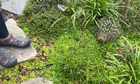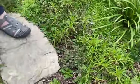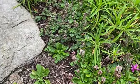Mostly what I have out here is white mazes, which blooms white, surprise, in the spring. Because it doesn't matter if I step on it. It doesn't care at all. I had it in a fairy garden because it made a nice little shrub.